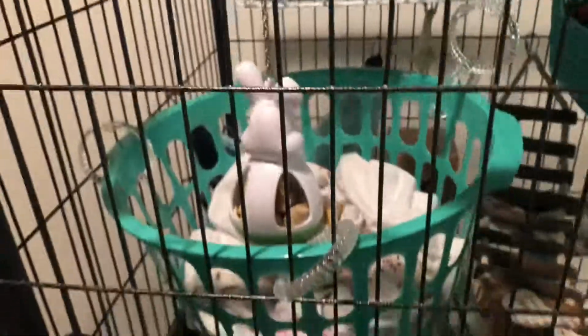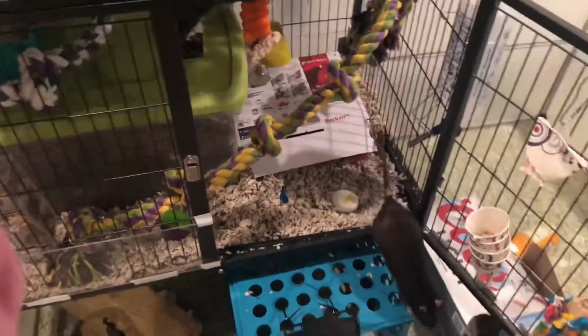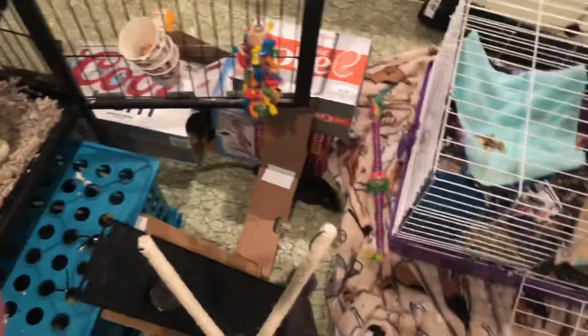But I also put one of my t-shirts in here. I wore it to bed a couple nights and then put it in here. Got an old pair of holey socks that I wore for a day in there. So trying a bunch of different things I've read online, but ultimately just waiting to see how it goes.